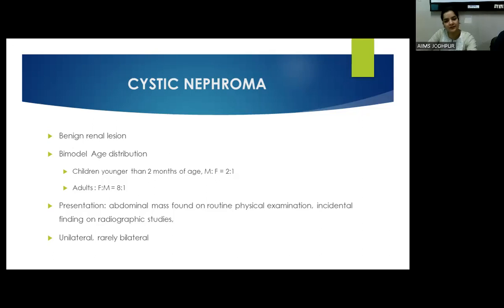Now we come to cystic nephroma. It's a benign renal lesion and has a bimodal age distribution. In children, it mostly occurs in the age group of less than 2 months, with a male to female ratio of 2:1. That is, it is commoner in males. However, in adults, it is more common in females, with a ratio of 8:1.